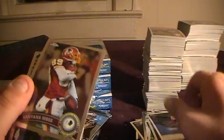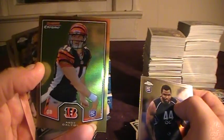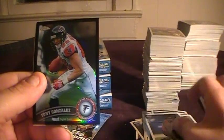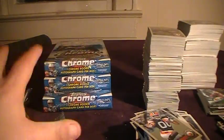And we got 4 more packs for this box. Jimmy Smith rookie, Rob Housler refractor, Santana Moss, and Vincent Jackson. Derek Sherrod, Andy Dalton, Bowman Chrome, Aaron Rodgers, and Percy Harvin base. Johnny White rookie, Adrian Clayborn, and a black refractor Tony Gonzalez. And that's number 128 of 299. Donovan McNabb is the base card, last pack for this box. Greg Little, Greg Salas, Randy Moss refractor, and a Matt Forte base card.